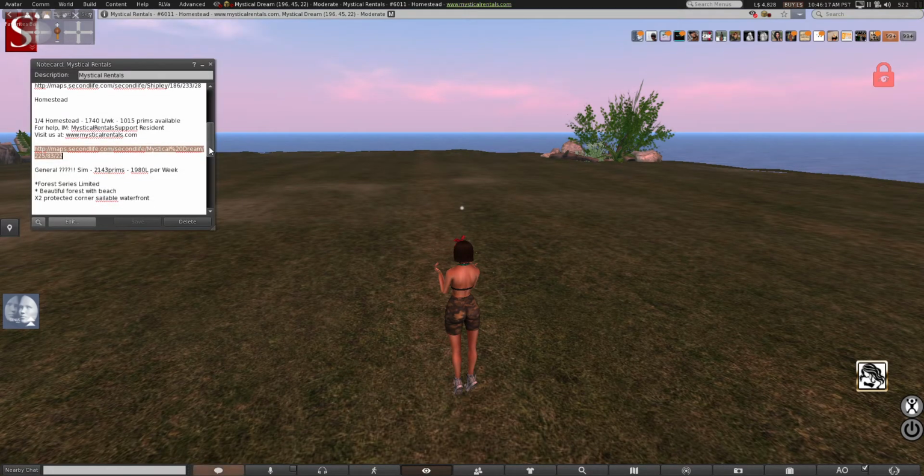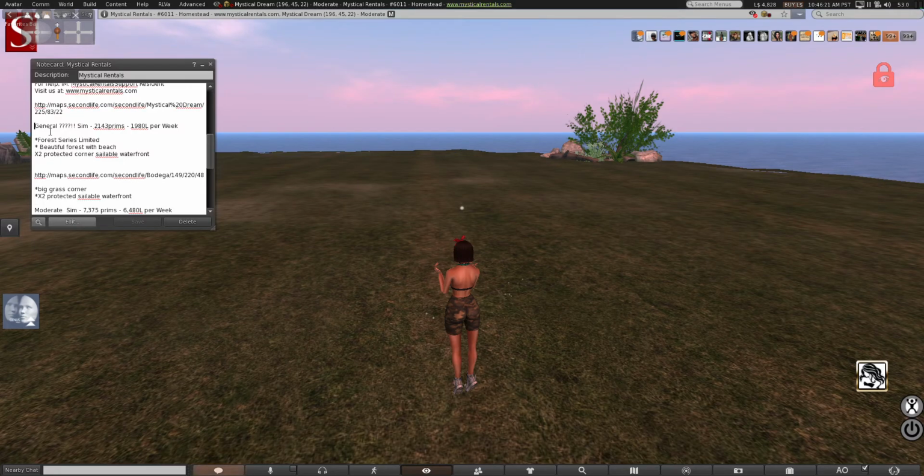All right, so the next sim I'm going to show you, one thing I did notice was that it was a general sim. So I had question marks and exclamations all over this note card, but it says it's a forest series limited. It's a beautiful forest with a beach and it's two sides protected corner, sailable waterfront. So let's check that out.